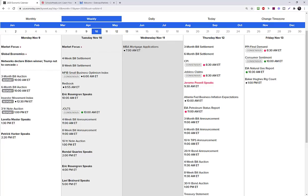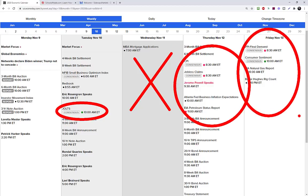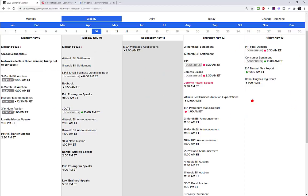Second week of the month. Not a lot of news, but again, big news for tomorrow. 10 o'clock Eastern time, holiday on Wednesday. Remember, holiday on Wednesday. Thursday and Friday are big days, though, this week. So we're looking forward to more news as we come into Thursday and Friday. So tomorrow morning, JOLTS report, 10 o'clock Eastern time.